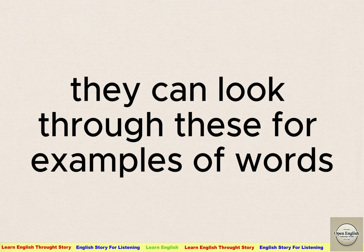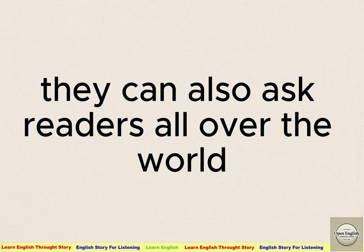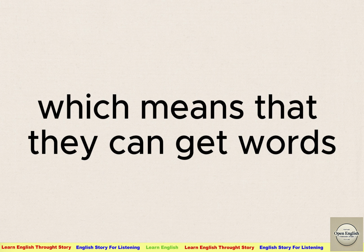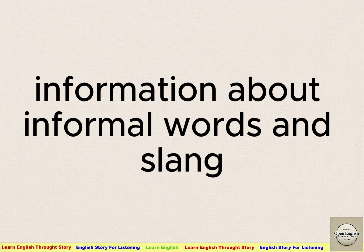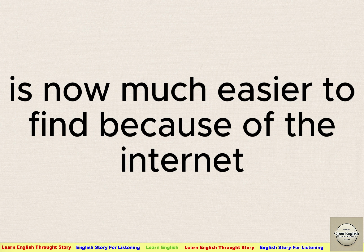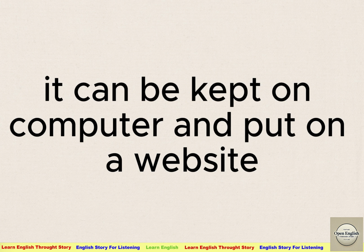They can look through these for examples of words and see how they are used, and they can use the internet to search for words. They can also ask readers all over the world to send examples to a website, which means that they can get words from a very wide variety of places. Information about informal words and slang, for example, is now much easier to find because of the internet. And when a dictionary is written, it can be kept on computer and put on a website.